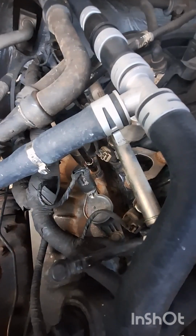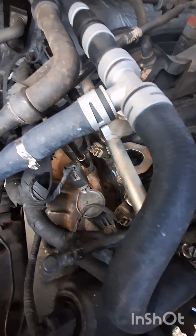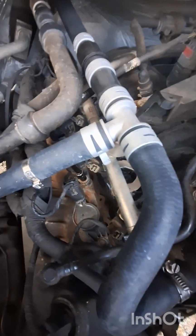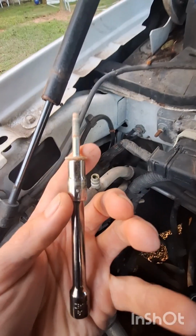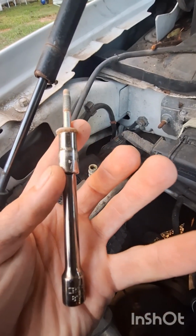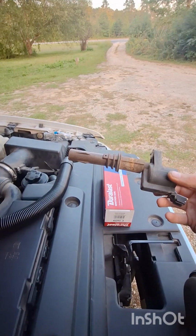But I got it loose, and so let's get this bad boy out of here. Voila, got it out. It was stuck to the socket. Thank you, Lord. Alright, let's get the ignition coil out. And here we have it out.